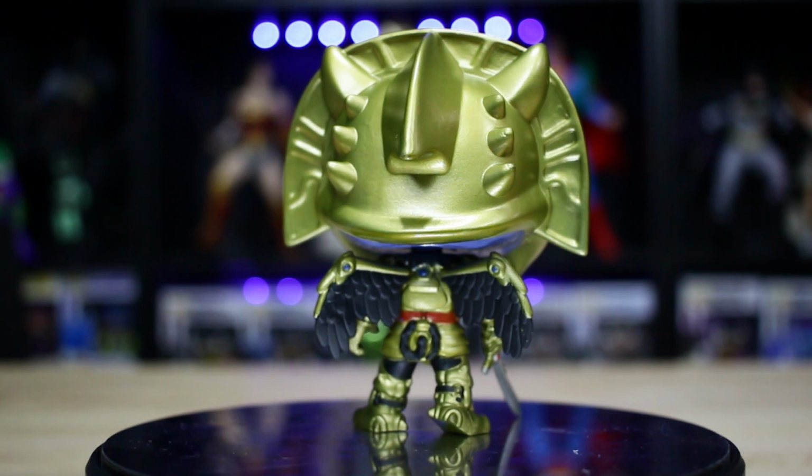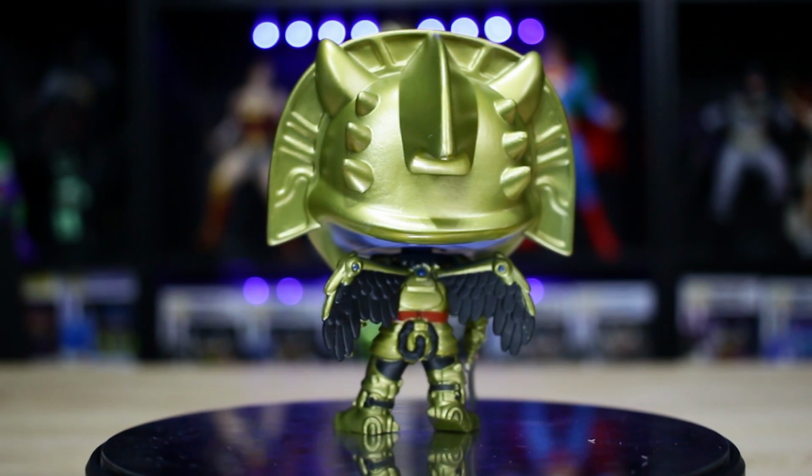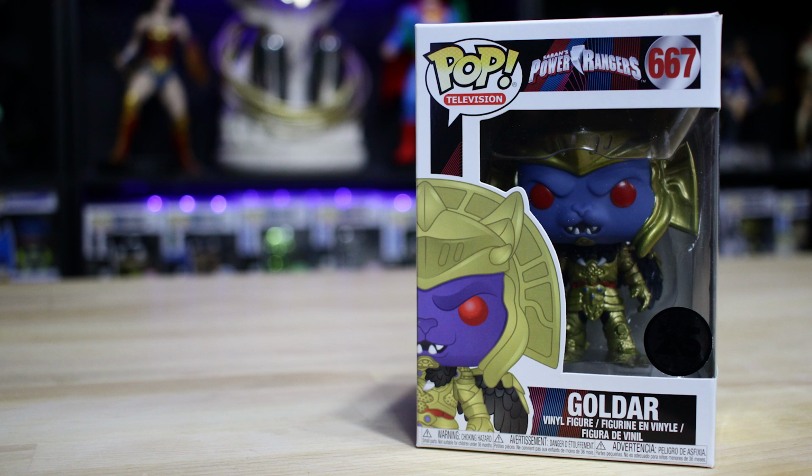That's not Goldar. This is Goldar, basically a gargoyle with wings and gold. That's Goldar. I love this. I love the blue face. I love the red eyes and the gold. The colors together just really look great on your shelf. And matter of fact, I'll show you at the end of the video, I've already got my baseball bat case up on the wall, and they will all be going in there because these got to be out of the box, in my opinion.